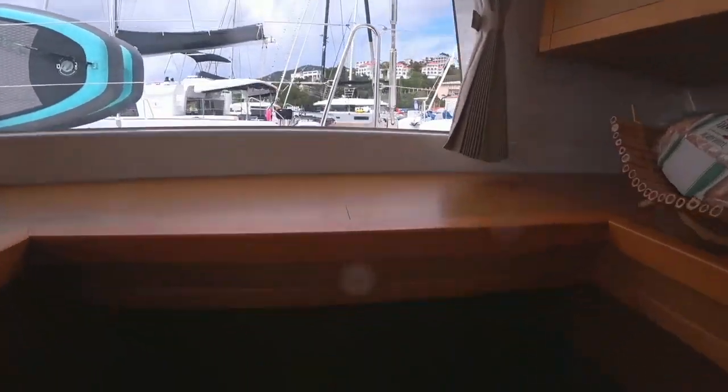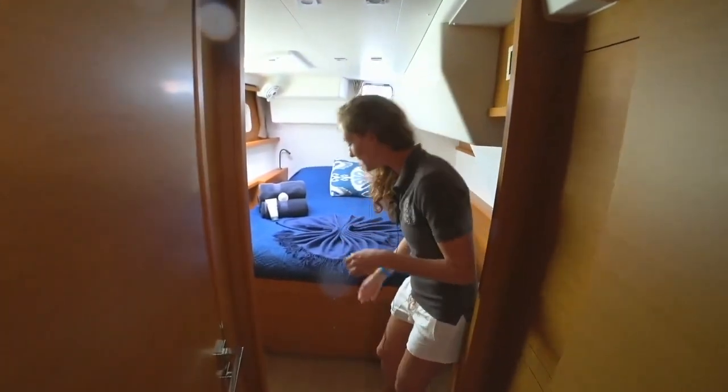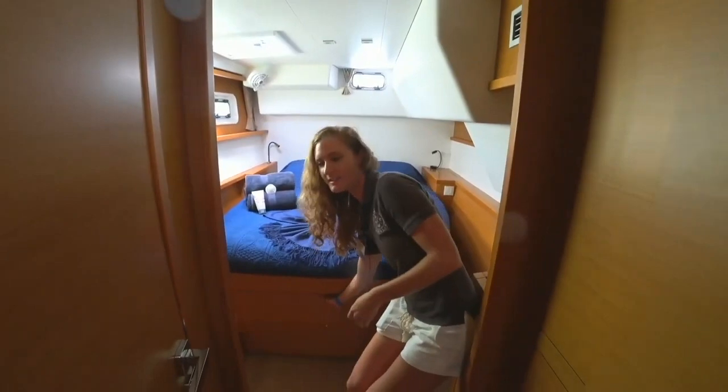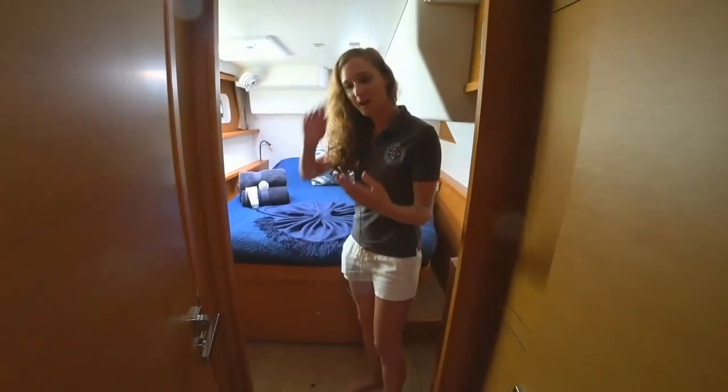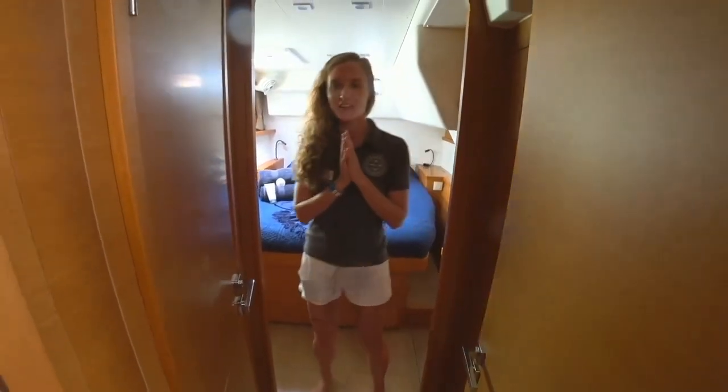So our master cabin is our starboard aft cabin, and we have plenty of space for storage and luggage for our guests. And we have our head here. I can show you the head in the forward cabin just to make it a little bit easier with positioning.